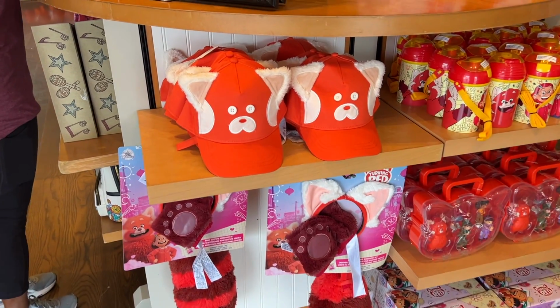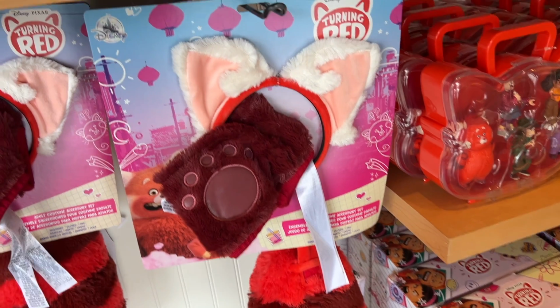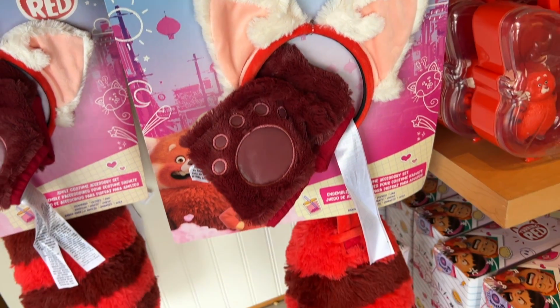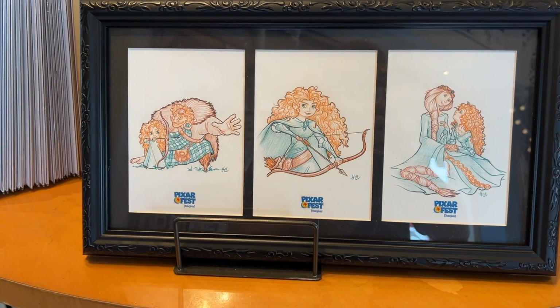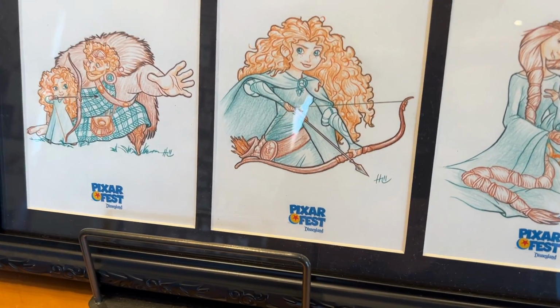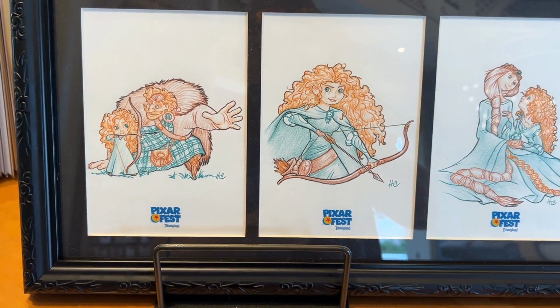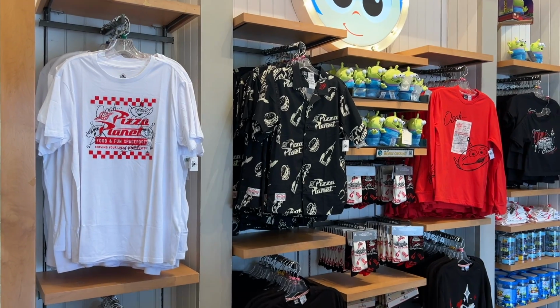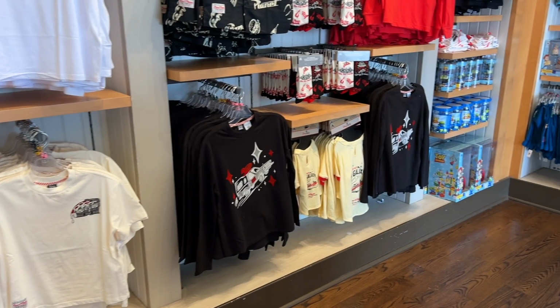We have a hat, which we haven't previously seen. And then you can wear some ears. They've got some ears in there, but it also comes equipped with a tail. Here is some Pixar Fest artwork. So this is new, obviously, because of the Pixar Fest logo, so it's at least 2 weeks old. And we have Merida.